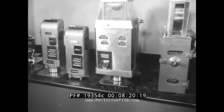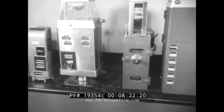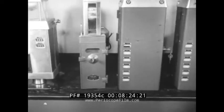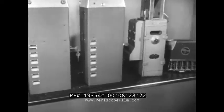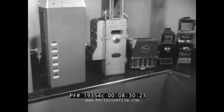The research that has brought machines that take more and more of the work out of coin handling may yet produce the ultimate, a device that will take the money right out of your pocket and leave behind the right change.